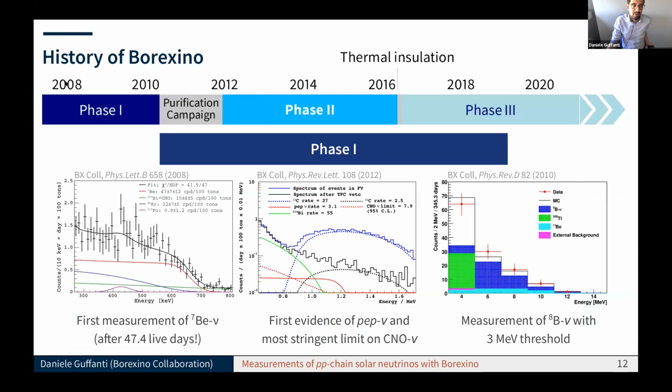Now, a bit of history of Borexino. Borexino, as already said, started data taking in 2007, and its first phase lasted until almost the end of 2010. Already during phase 1, Borexino was able to deliver some very important results on the pp chain. In particular, the first measurement of beryllium-7 neutrinos after only 47 days of data taking, the first evidence of pep neutrinos and the most stringent limit on CNO neutrinos at the time, and a measurement of boron-8 neutrinos that, although with a statistical error larger compared to the ones of large-scale water Cherenkov detectors, had a very low threshold at 3 MeV.